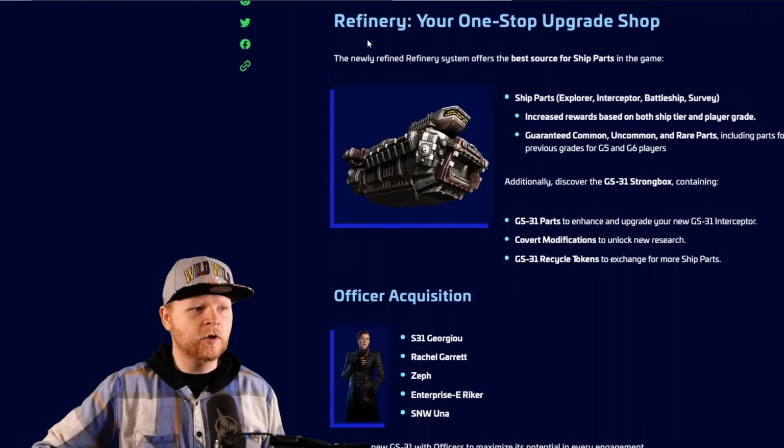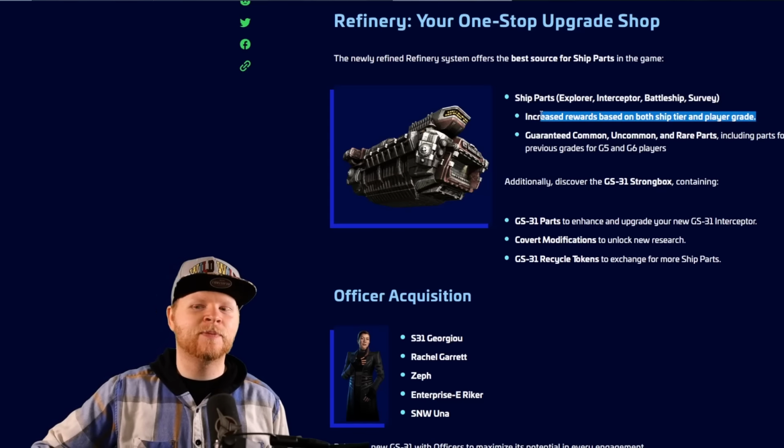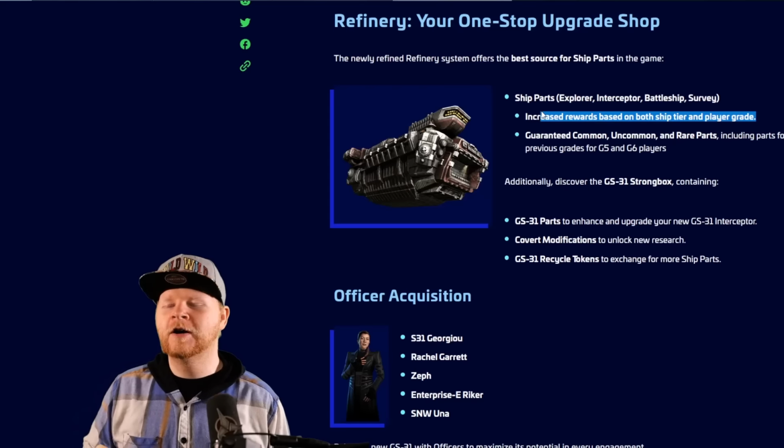So your newly refined refinery system offers the best source for ship parts in the game. So explore Interceptor Battleship Survey, increase rewards based on both ship tier and player grade, which I actually like that, but that's also going to make our spreadsheets a little annoying.